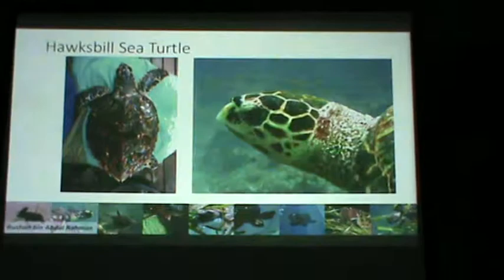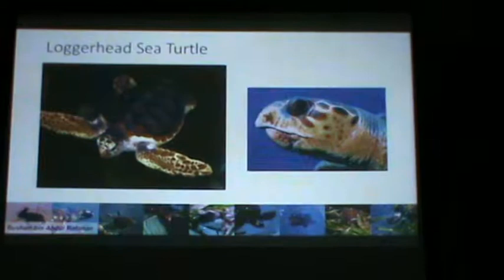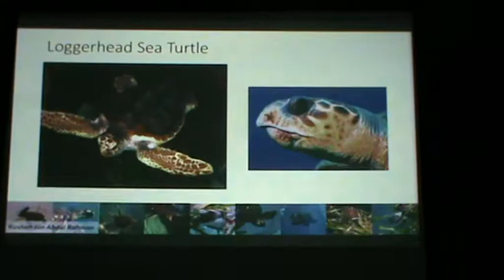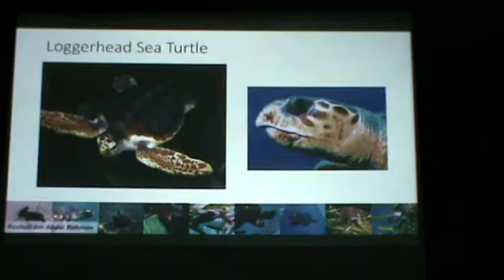Loggerhead sea turtles are actually very different from hawksbill turtles, but a lot of people have a tendency to mix them up. The easiest way is you just count the scutes. They have five costal scutes as opposed to the four that hawksbill turtles have. And their beaks are huge, and their heads are really massive. That's why they're called loggerhead sea turtles.